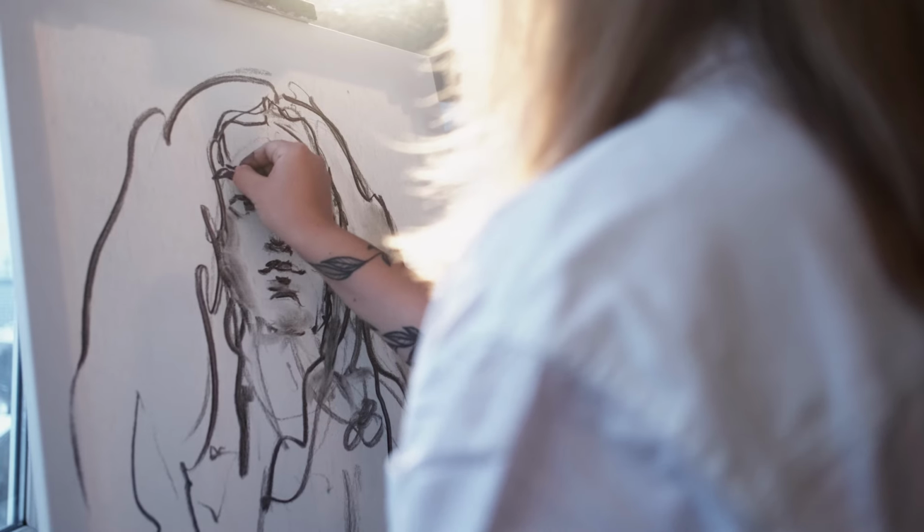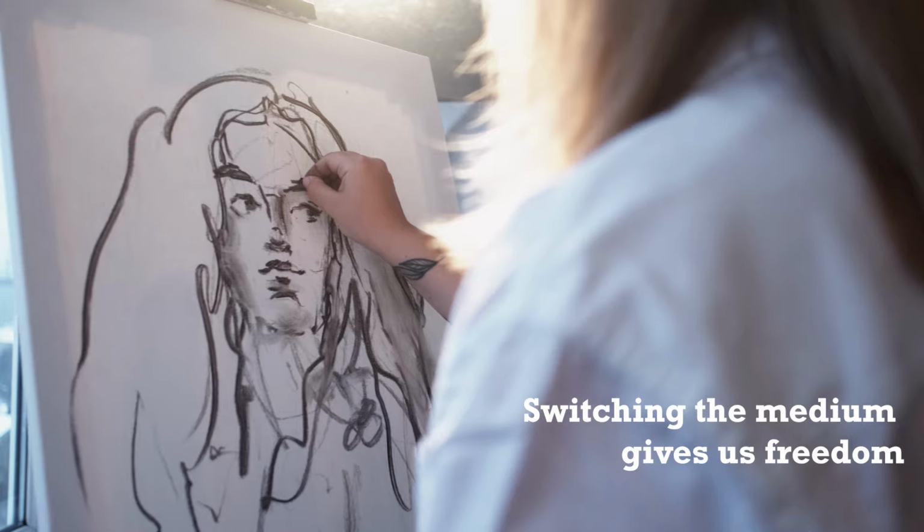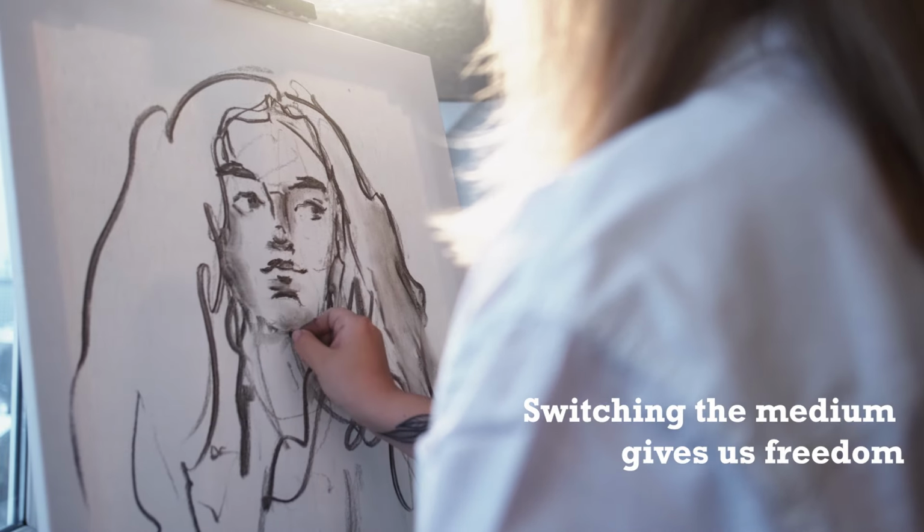And it's not like we can't learn about light and volume through miniature painting alone, but I believe that by switching the medium, we can bypass some of the bad habits that we have in miniature painting and some of the things that are holding us back, and gain an insight that would otherwise be much more difficult to achieve through miniature painting alone.